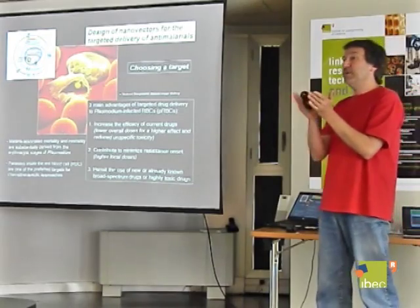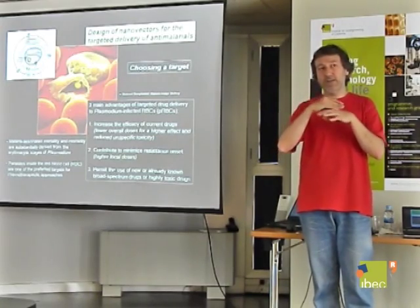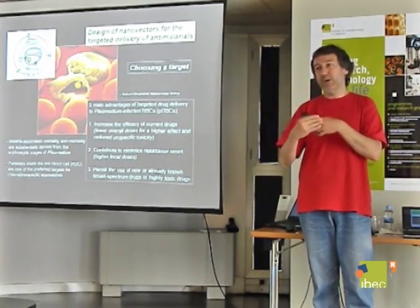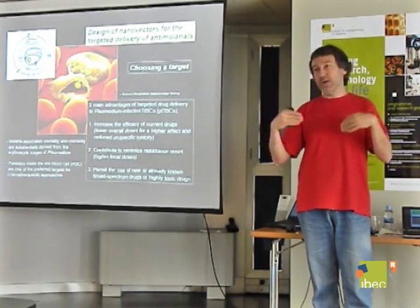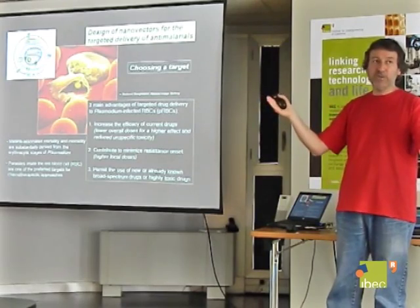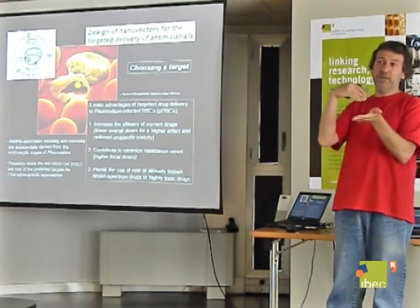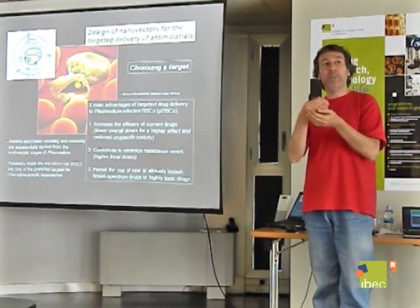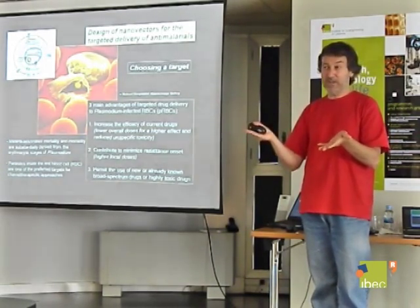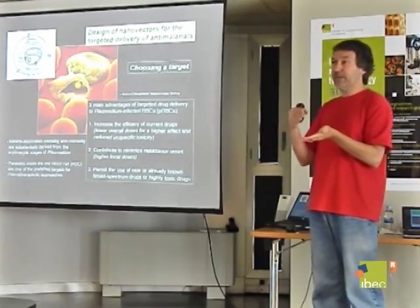Okay, what are the advantages of a targeted drug delivery strategy? There are two very clear. One is that if you can give overall doses which are lower, you have less side effects. If you have a non-specific drug, you have to give usually very high levels, and this has a lot of side effects. If you can decrease overall doses, that's good. And if you can locally increase to very high levels the delivery of drugs to the pathogen, that will contribute to kill the pathogen more quickly, and this will reduce resistances.